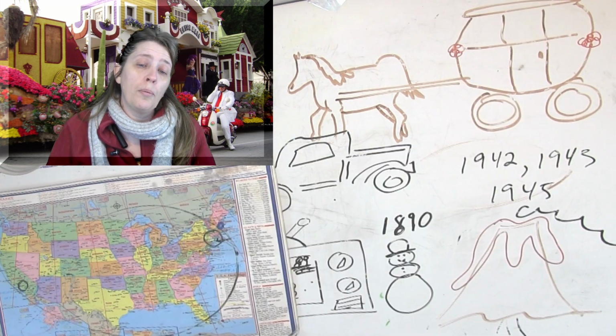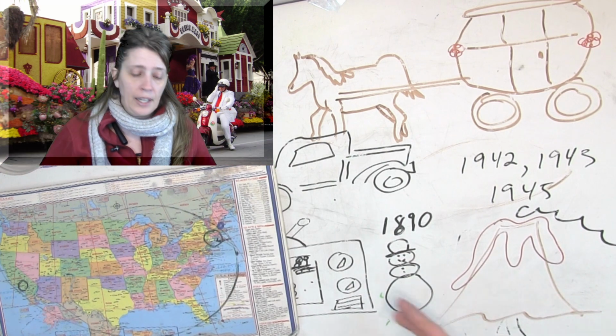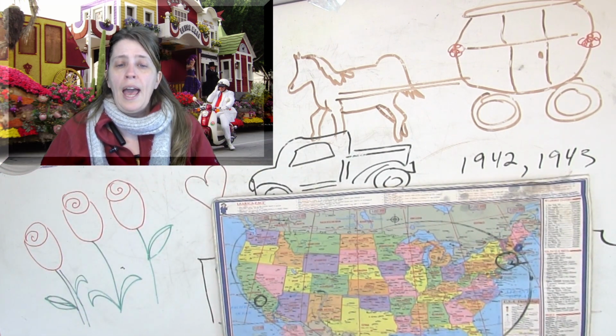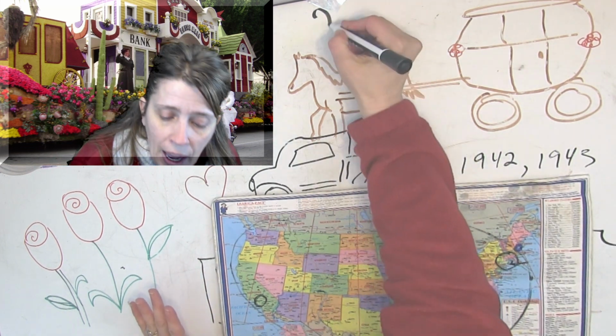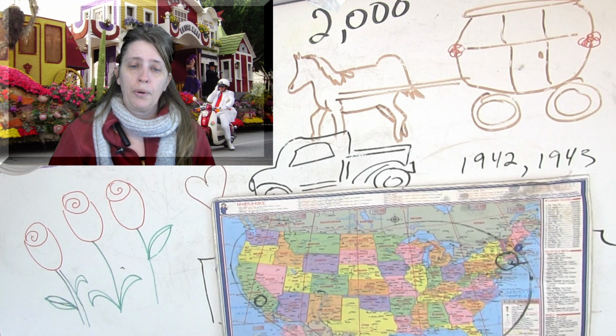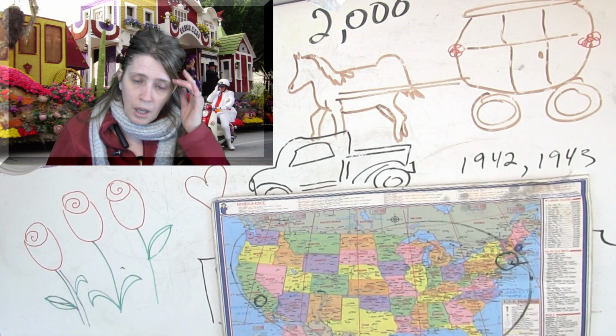So they had a club in 1890 that organized all these horse-drawn carriages and decorated them with flowers, and it attracted about 2,000 people to watch the parade that year, and they named it the Tournament of Roses.